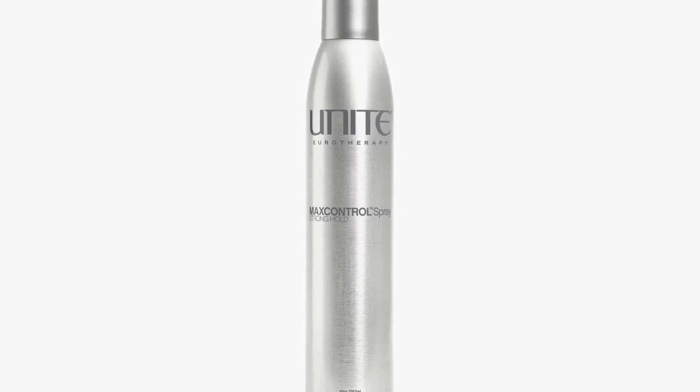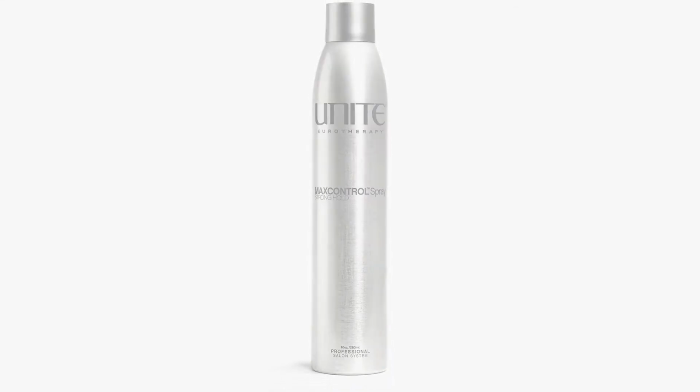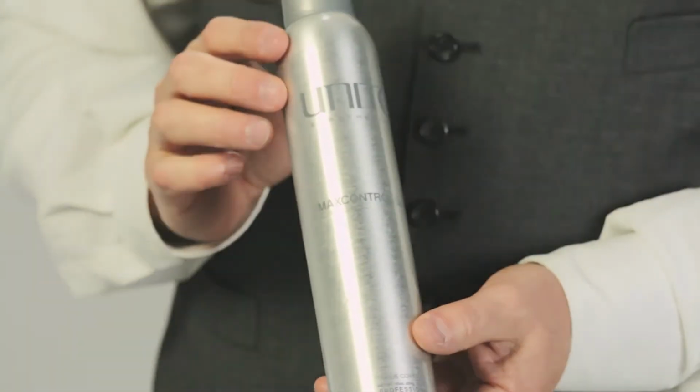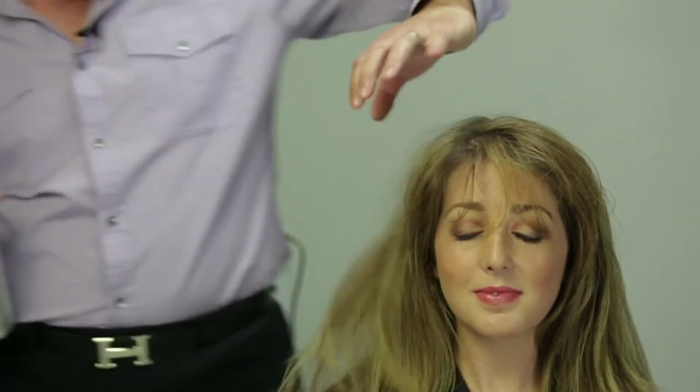Max Control is a hairspray that we have in the line. It's a traditional working spray. Can use this in a couple of different ways. First way is obviously to seal the style that you've created in the hair, but still have enough time to manipulate the hair before the actual hairspray dries. The other way of working with this is like a dry setting lotion through the hair.